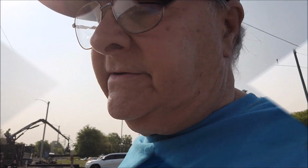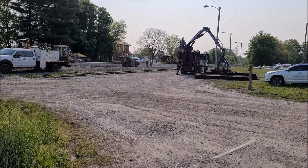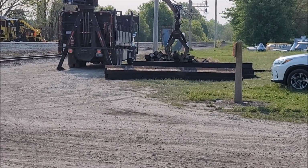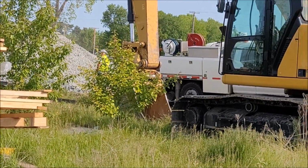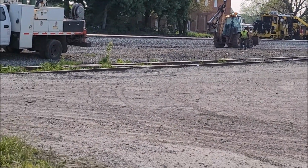So hey, back at you again here. We're over here at the end of Willow Street by this co-op. Not sure what the name of the co-op is. I just know it's here. Anyway, just over here straightening up and continuing the cleanup efforts. That same tamper's over here though, and you see he's picking up the ties and probably gonna be putting it away, because from what I understand they're pretty much wrapping it up here. Yeah, they're pretty much wrapping it up and probably gonna say it's a wrap.